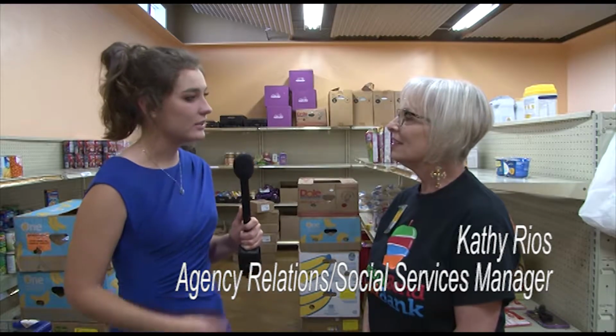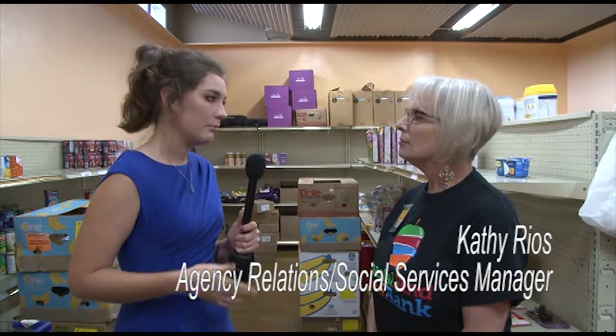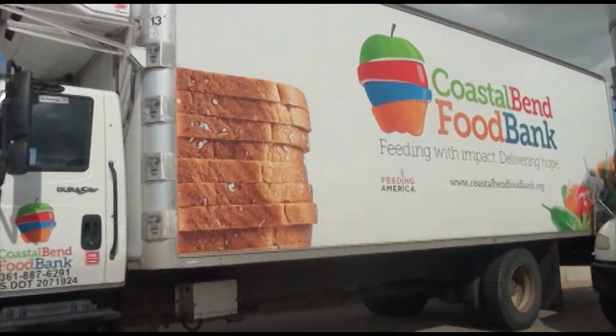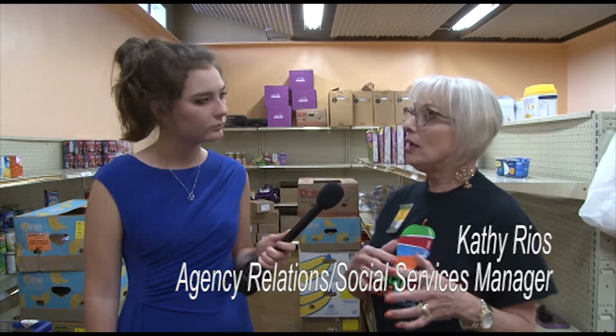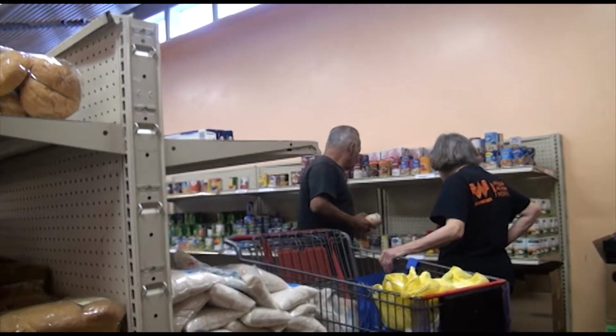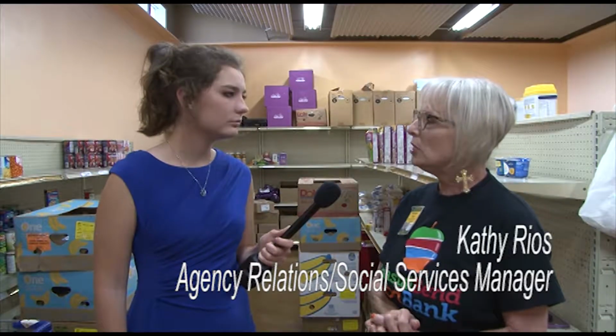Can you tell me a little bit about the mobile pantries that you guys send out to the more rural parts of the Coastal Bend that may not necessarily have the means to get here? You bet. Our mobile pantries are big refrigerated trucks, and they can carry like 25 to 30,000 pounds. And so we identify areas that are remote, that don't have access to pantries like we're standing in right now, where people really are impoverished. We get them on our schedule. We're there once a month, and those families go home with about 65 to 70 pounds of food from that distribution.